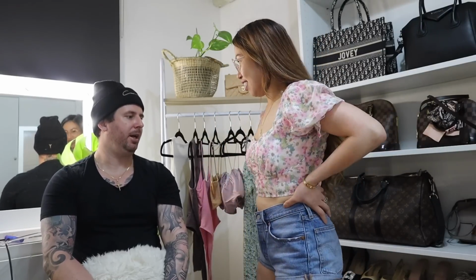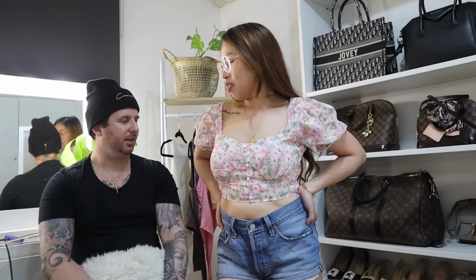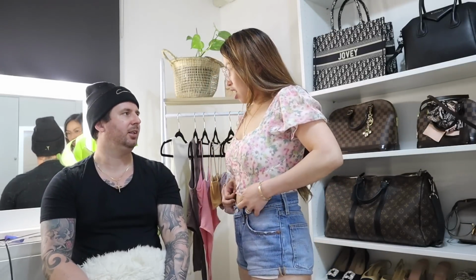Well, I'm agreeing with you on this one. It is my equal favorite. Yeah, looks fantastic. It's cute, sexy, pretty, all of the above. I think it'll look really great with a fedora. And if you guys don't know what a fedora is, it's like a cowboy hat sort of thing.